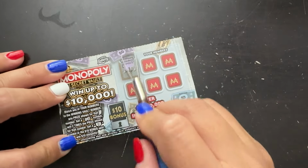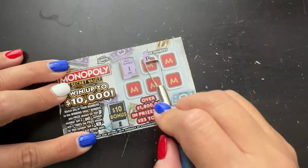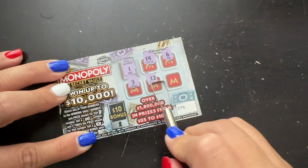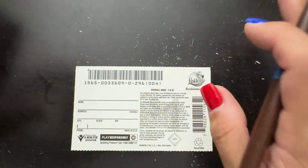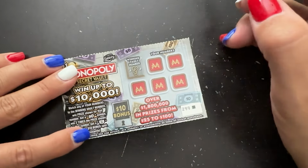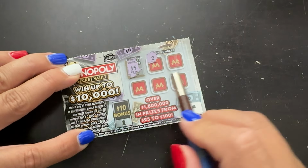Ticket 296. You can win up to 10K on this, which would be nice. We're looking for one. We've got 14, 6, 3, 12, and 4. And then let's see if we get a $10 bonus. We've got a key, so that's a no-go. Now on these, it's 1 out of 4.91. So I ended up getting 15 total, but we're splitting them up between today and tomorrow. So I have three chances. So between today and tomorrow, I should get three winners. We'll see if that actually happens.